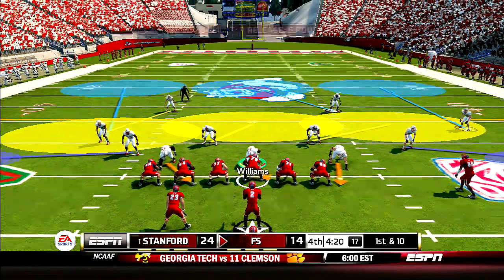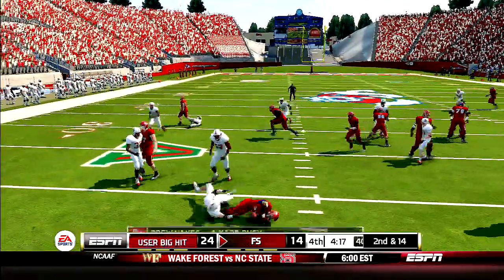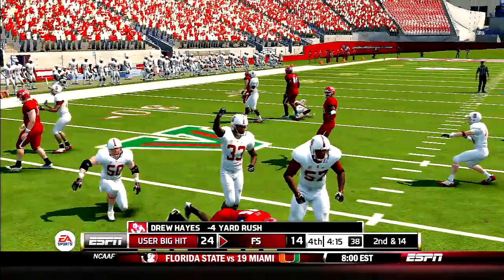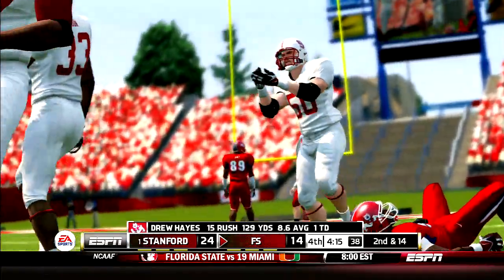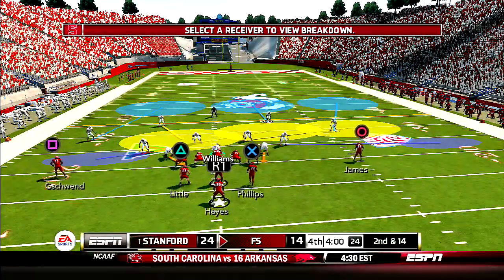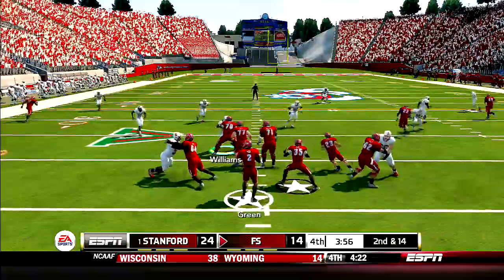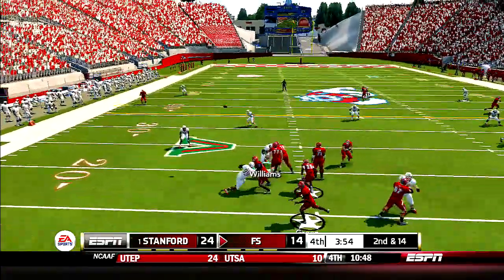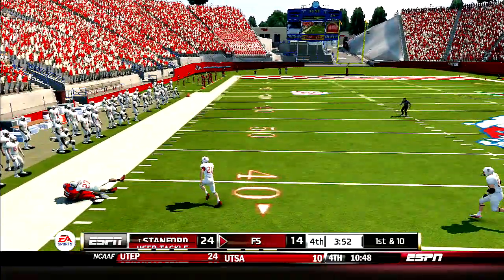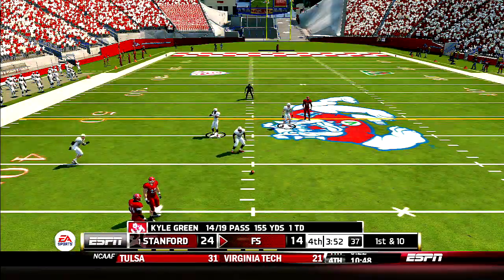So we'll go now back to this one, 24-14 here in Fresno, as Bennett makes a nice tackle for a loss there on Hayes for a 2nd and 14. 15 carries, 129 yards for Hayes. 2nd and 14. Green drops back in the pocket, looks up, finds Gridlin, and gets the catch, and that's going to be good enough for a first down.